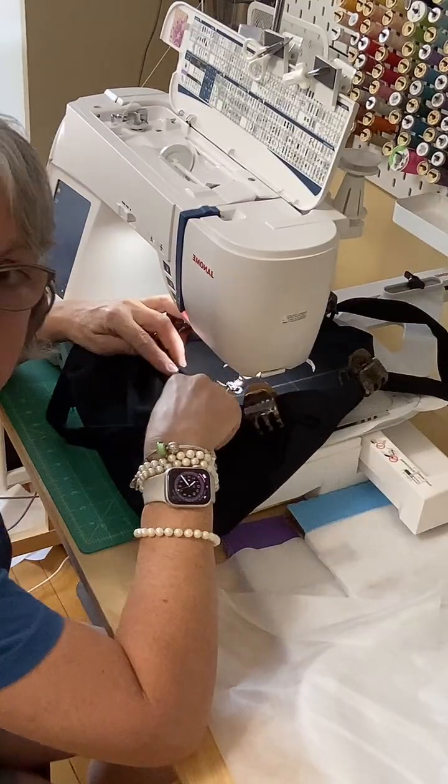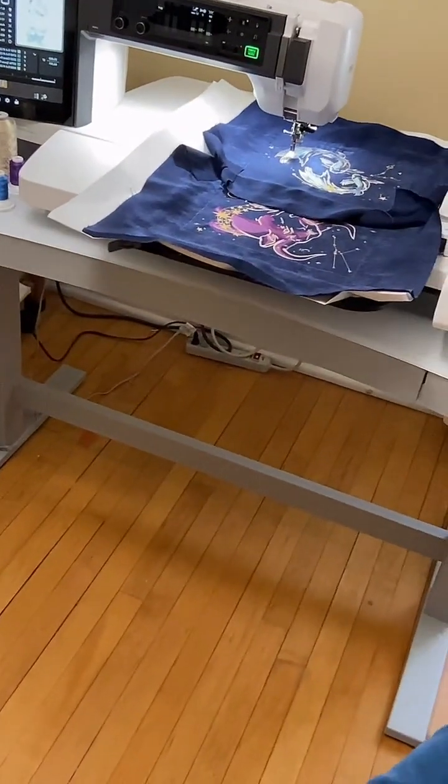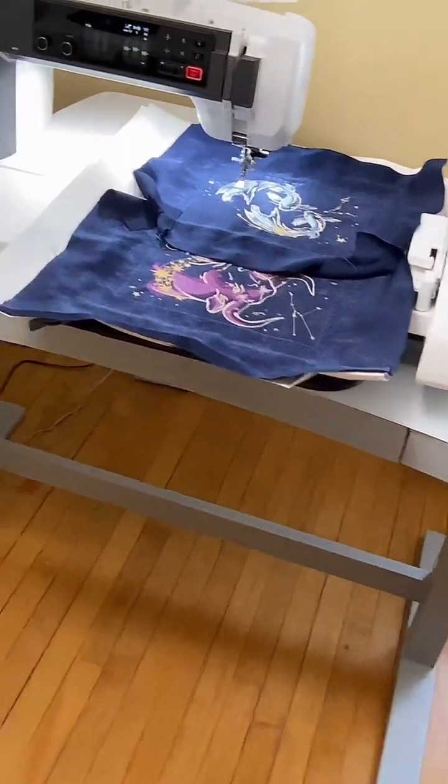Yeah, if I didn't have to hold this one, I would. Let me show you the other one here, because that's just somewhat more interesting for a moment.